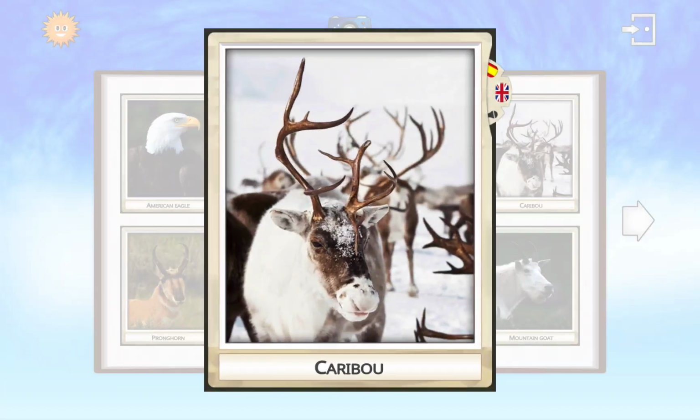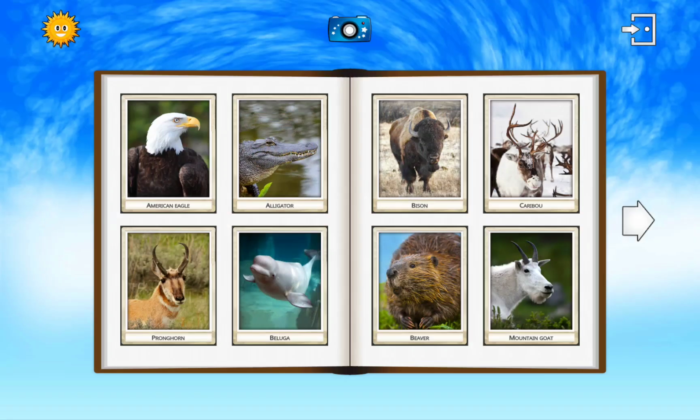Caribou. To cross a river, caribou swim in a line, one behind the other. The caribou is also called reindeer and is sometimes completely white.